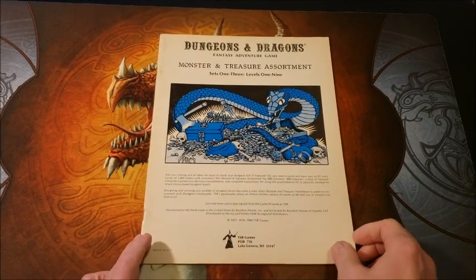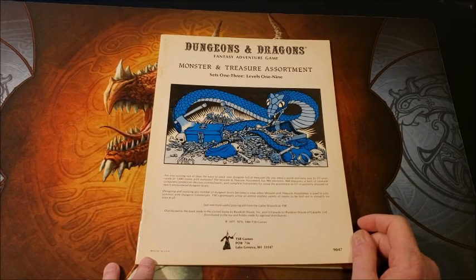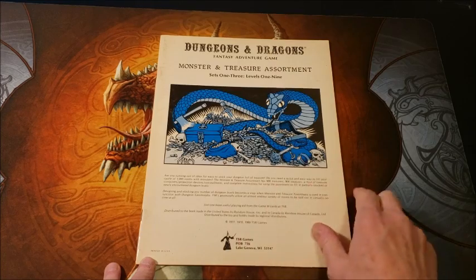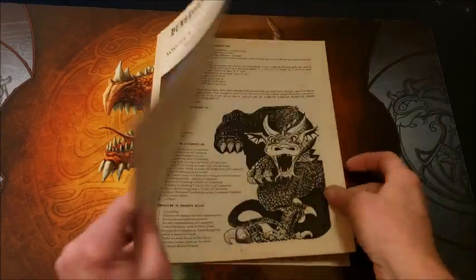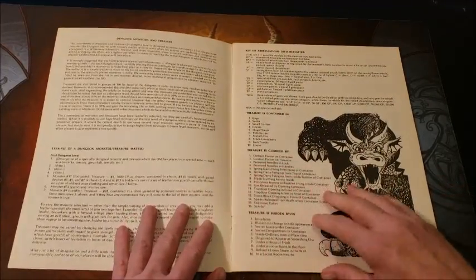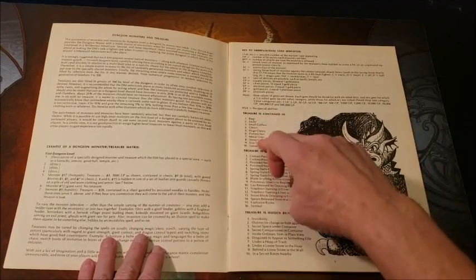And then we got the Monster and Treasure Assortment. And this is sets 1 to 3, levels 1 to 9. And if you're running out of ideas to stock your dungeon full of monsters and treasures, this is the answer. And the latest copyright on this is 1980. And like I say, I believe I picked this up in the summer of '81. This one gave me what I was looking for. This has a lot of dungeon monsters and treasure, lots of tips on how to do it, how to have your treasure contained.